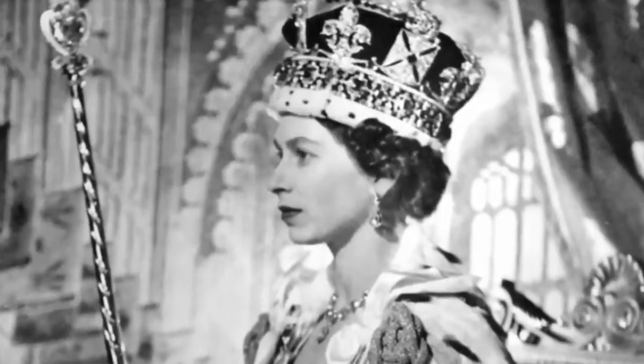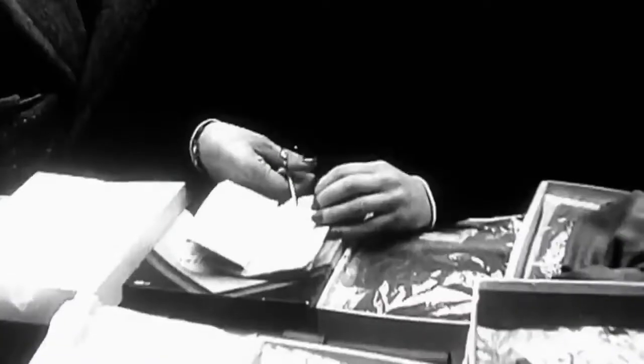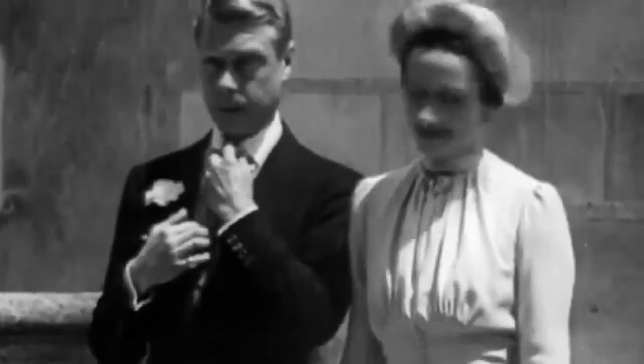When our Queen took the throne, the nation was recovering from the aftershocks of World War II. Rationing had only just ended, and the bitterness over the abdication crisis of 1936, when Elizabeth's uncle, Edward VIII, renounced the throne, was still very raw. I have found it impossible to carry the heavy burden of responsibility.